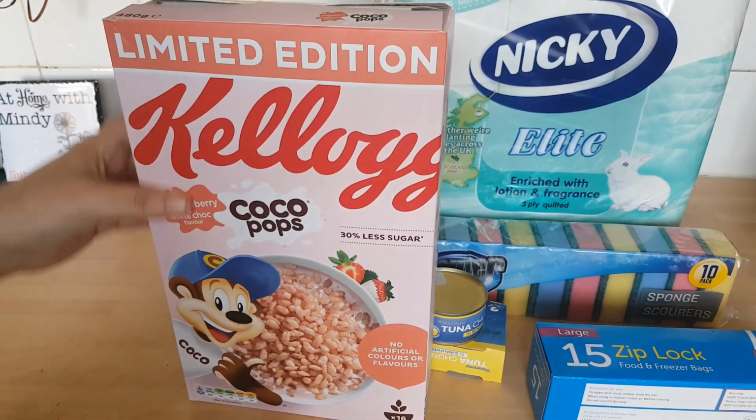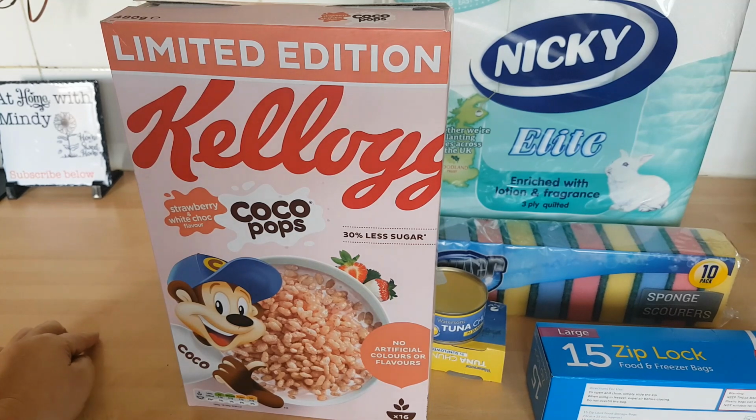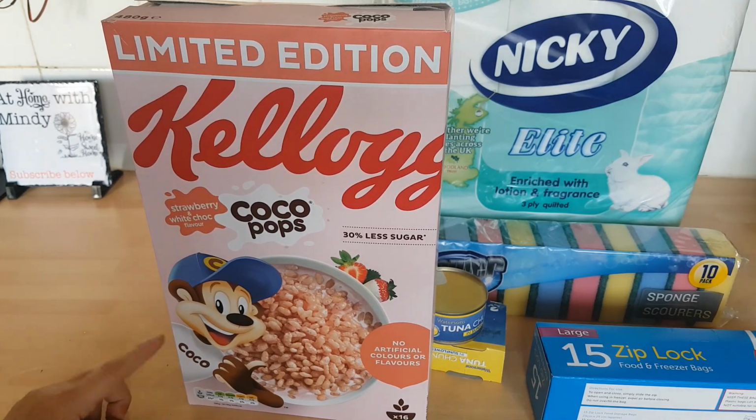We didn't need cereal just yet because they've not eaten everything, but I thought if I get one different cereal a week, hopefully they'll remember to have, I don't care what time of day this is eaten, but when they want snacks, I'm like, can't you have a bowl of cereal?